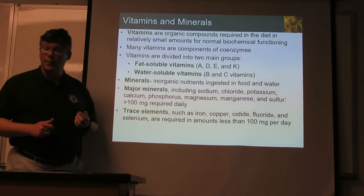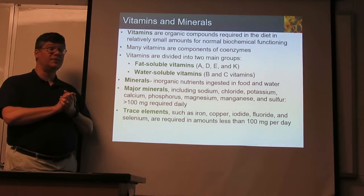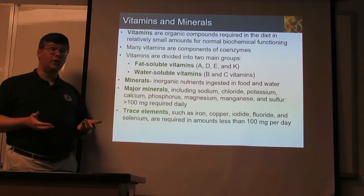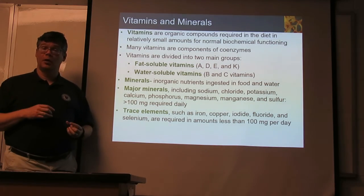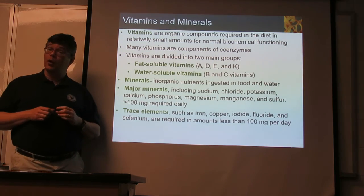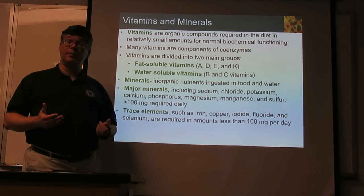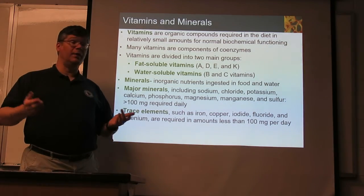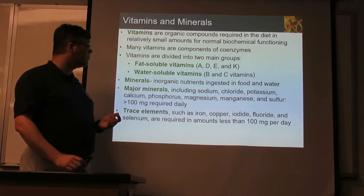Vitamins, we talked about these a little bit way back earlier when we were talking about molecules, but these are various organic compounds that we have to have in our food, but in small amounts, for our bodies to function properly. A lot of these are coenzyme components, so something that a particular enzyme needs along with the main protein in order to actually function, to catalyze a particular reaction.